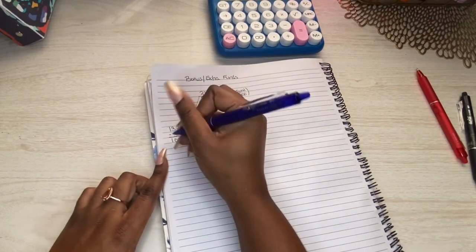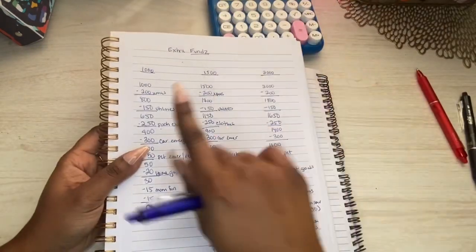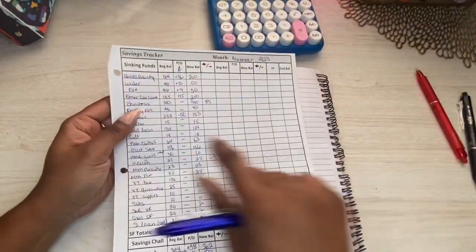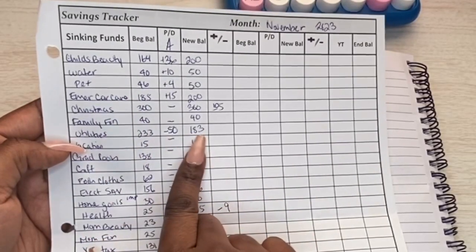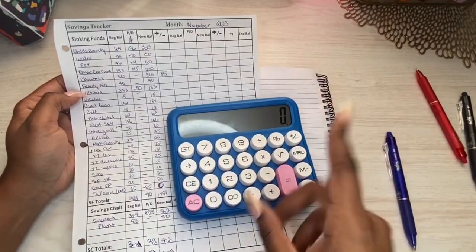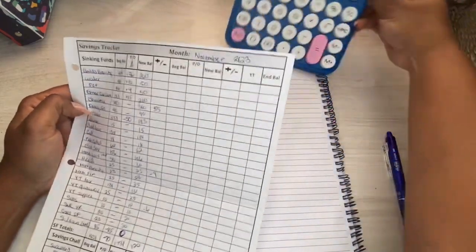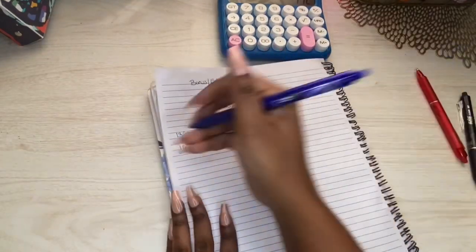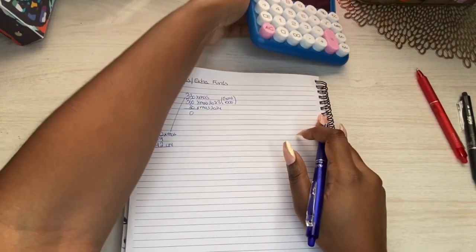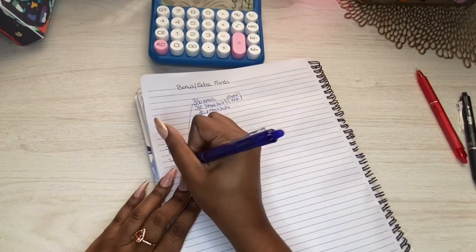The next one that's a priority is utility. For utility, in my extra funds video, I wanted to put $150 in there, but I also mentioned I'd like to even out these funds. So for utilities, I have $183 in there right now. I wanted to put $325 in utilities. So $325 minus $183 is going to bring us to $142. So we need to put $142 into utilities. That's going to bring us down to $9.17.